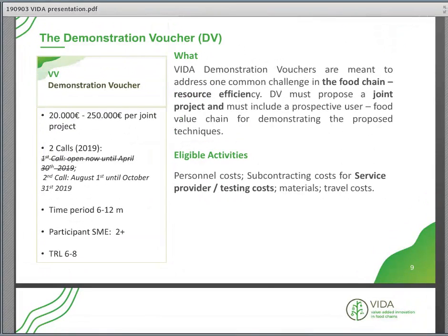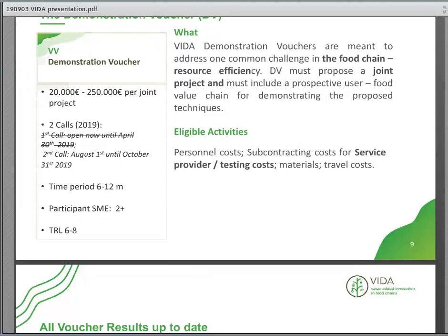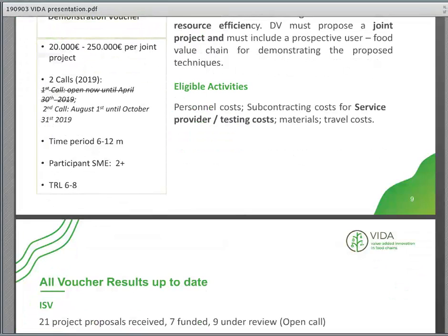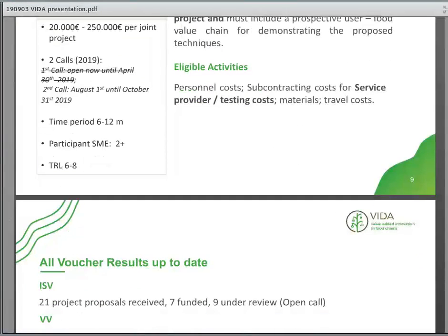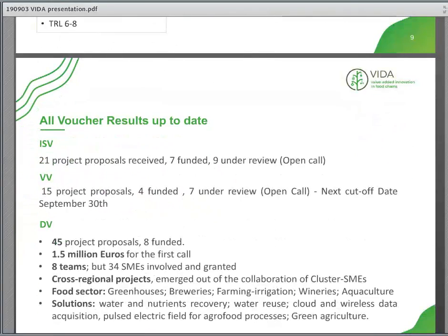So eligible activities for this demonstration project are personnel costs, subcontracting costs for service providers, testing costs, material, travel costs, and all the required. You will see in the applicant form where you need to clearly define and identify the different costs for the proposed activity.